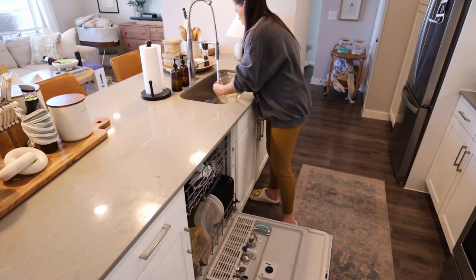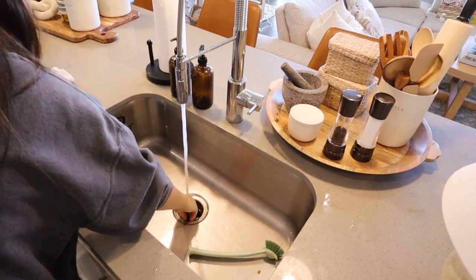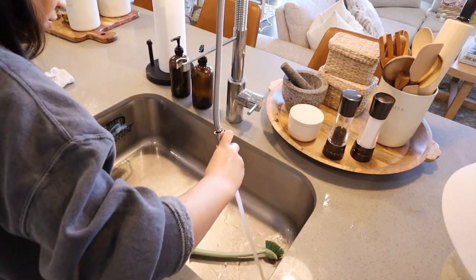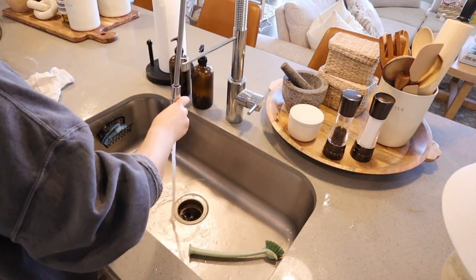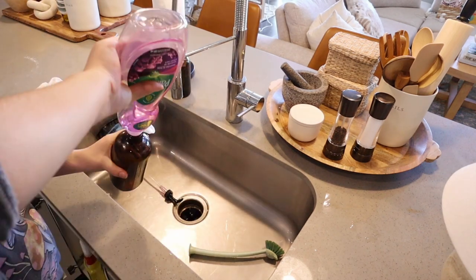So I also filmed a reorganizing and decluttering video. I'm going to take you guys along with me to make this move as smooth and organized as possible. With that said, I wanted to do a thorough deep clean before we get all reorganized.